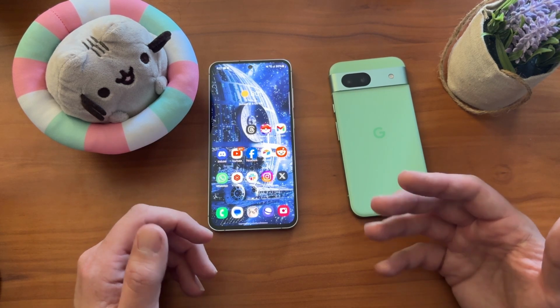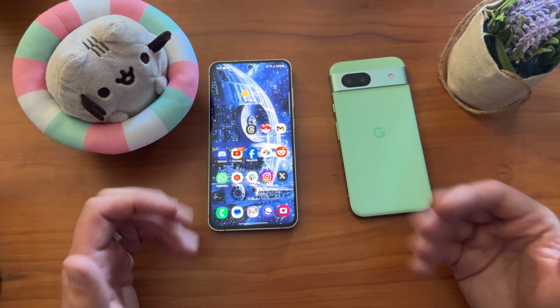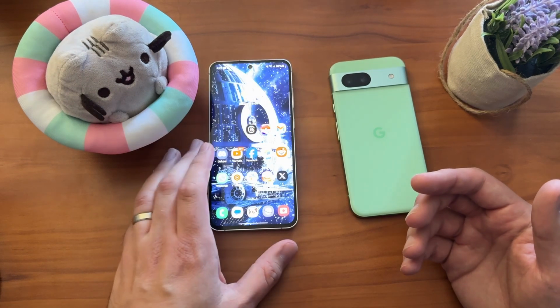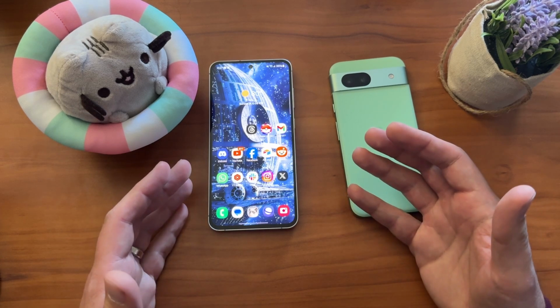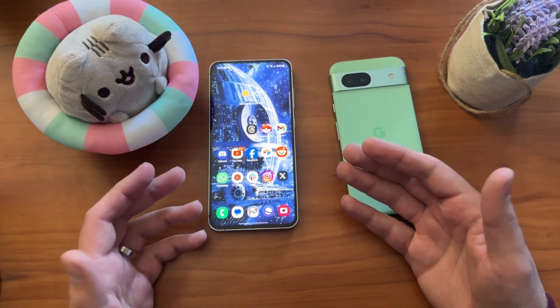Samsung is trying to be everything to everybody in the mid-range. They want you to spend that $600, or $650, I should say, and be like, you know what? This is what we're going to give you. We're going to give you AI. We're going to give you a premium build. We're going to give you a nice display. We're going to give you 7 years of software support, okay? Those are things that they're trying to do, but they're making you pay for it in the mid-range.